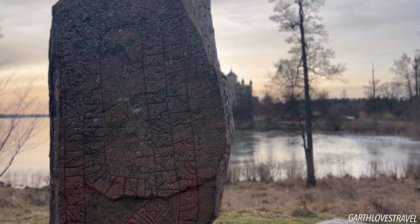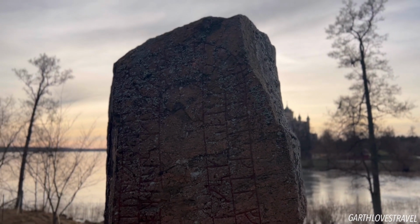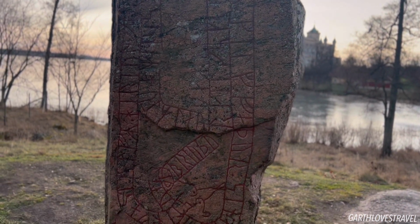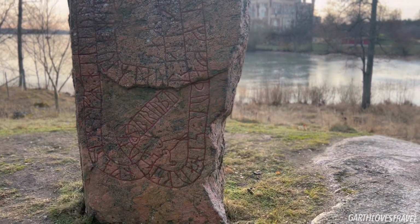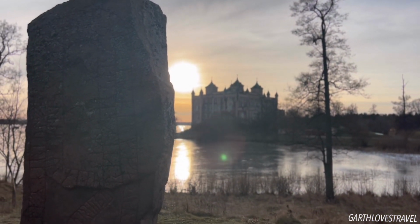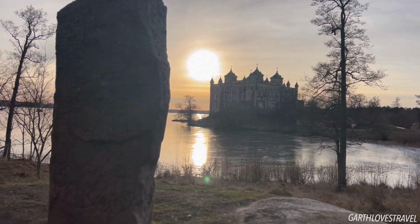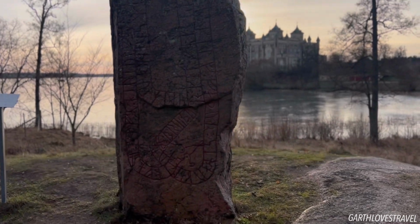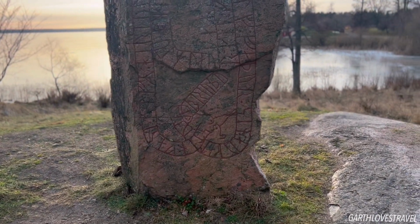This is something that used to be done in the past, and as you guys can see, this is just a sight to behold within itself, with the castle right there. I mean, look at this, guys. Look at this shot. I mean, look at that. I just love doing stuff like this. I really love doing stuff like this.